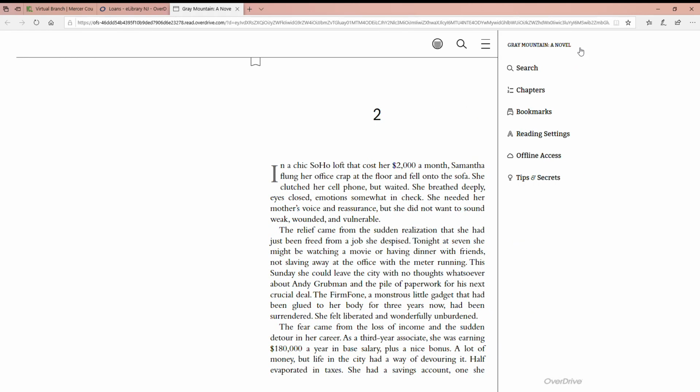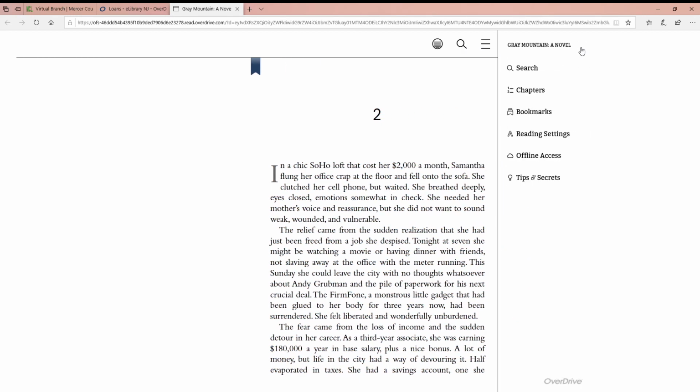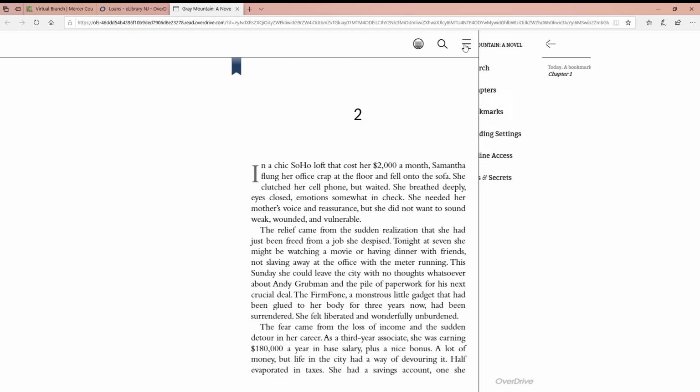The other option in here is you can add bookmarks. That's also what this tab does up here. I can add a bookmark, and then I will see that bookmark listed under bookmarks.